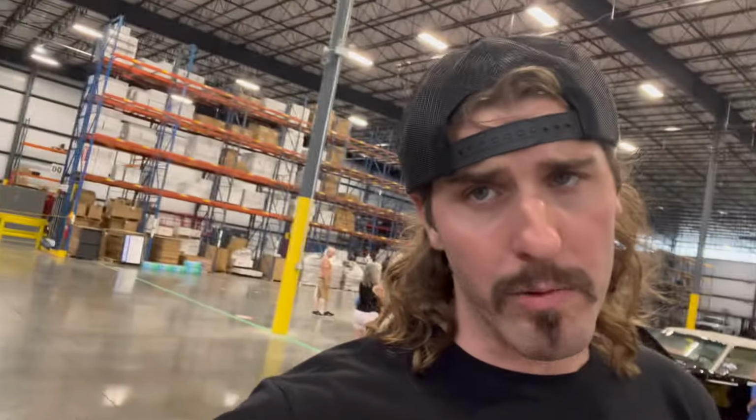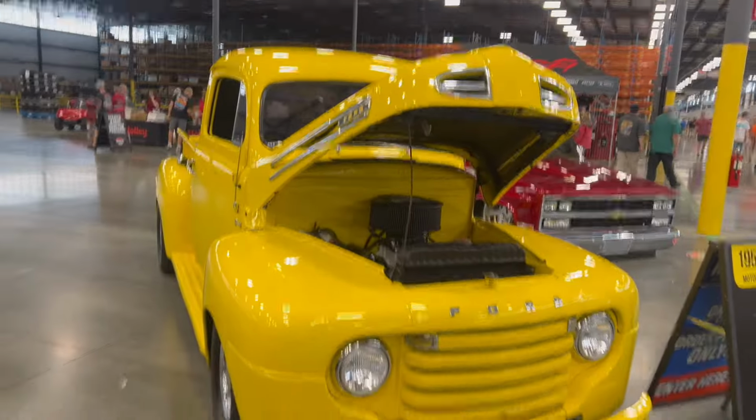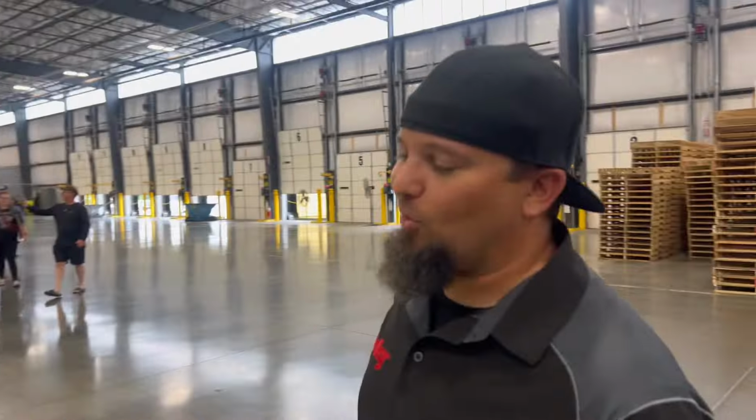Come and check the Holley warehouse out with Sparky. This will be my first power tour with this truck. This truck's been in my family my whole life. I am 39 years old, so yeah, I'll show you something real quick.